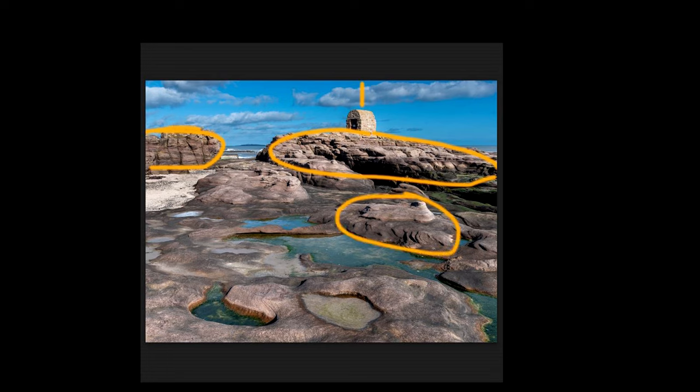Then in the bottom half of the image we've got the rocks which look amazing with the textures and the swirls and the mini pinnacles, and then we've also got some small rock pools in the bottom of that image which are building it up. The only question mark I've got, which you'll see, is in the upper part of the image, that space between the rocks. I don't know if that's a distraction to the overall image. I'm kind of sitting on the fence here with this, but overall I do like that image.